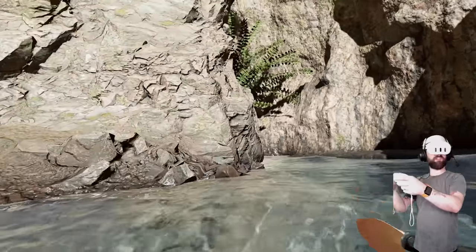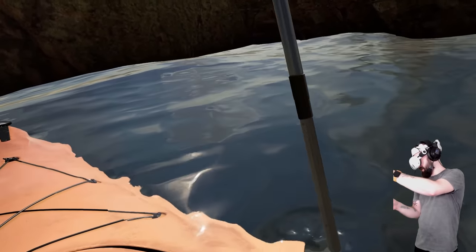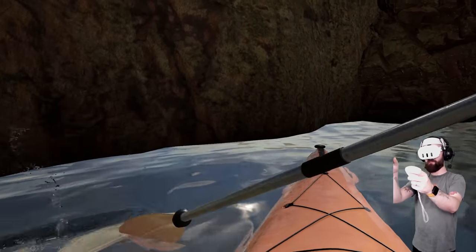Playing using Virtual Desktop. Wow. Yeah, it looks real. That is the only way I can describe it, to be honest. It looks real. Colours are beautiful. I'm a big fan of the colours.